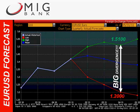So it's a big divergence of opinion amongst the biggest experts in the market around the world. And I look at this screen quite often just to see what the sentiment is like amongst the professionals out there in the market. Keep in mind 151 on the top side, 120 on the bottom side.